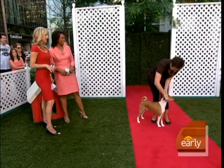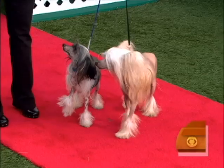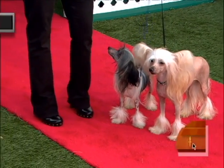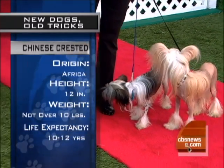Thank you very much. Next up, ladies and gentlemen, introducing the Chinese CRESTED. Yes. Work it, girls. And you've seen this one. This is the hairless dog. These were developed from the African hairless terrier, and they're supposed to be like this. They haven't gotten a bad haircut. That's what I asked at a shoddy salon.